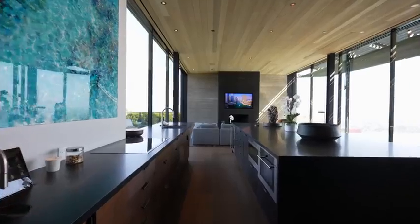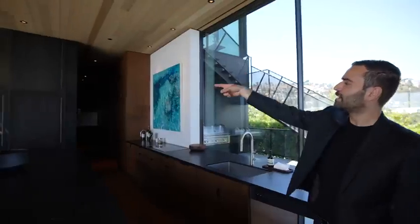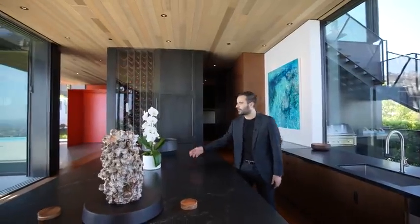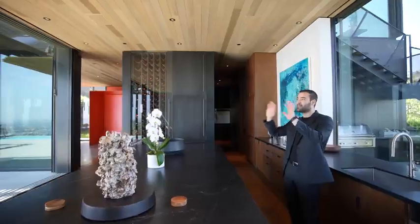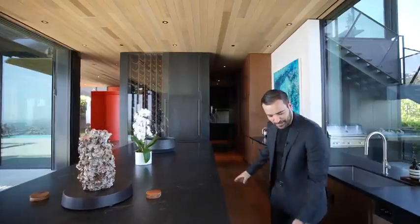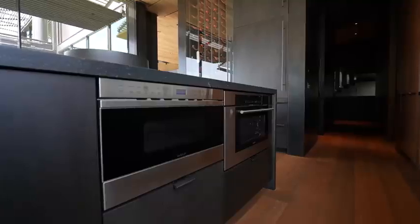Now, on this side, we have the kitchen. Gorgeous cabinetry, nice contrast between the wood tones and the darker tones on the island and the base cabinets right there. Massive island right in the center with natural stone countertops, book match right in the center. We have island seating on the other side. Again, from your kitchen, you'll look at the amazing views of the ocean, Century City, all the way to the Wilshire Corridor. This is incredible.